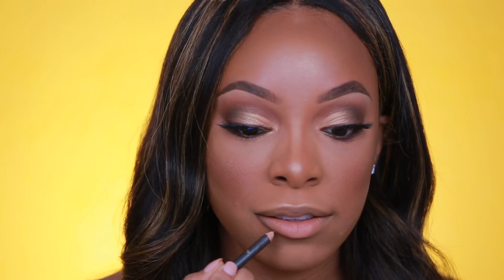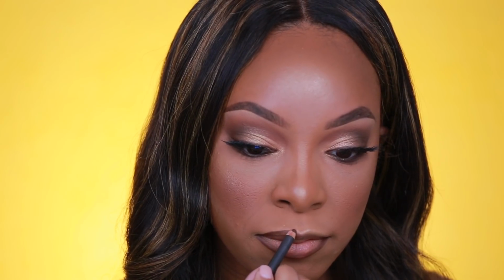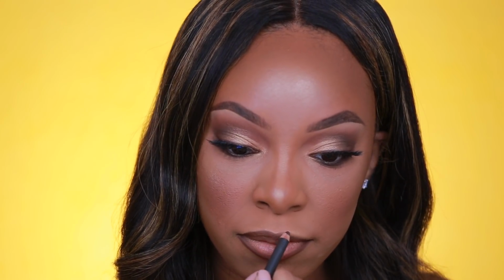It's pretty wearable. So now for lips, I'm gonna take my MAC Chestnut Lip Liner and just line my lips. Okay, and then for lips, I'm gonna take the Dose of Colors liquid lipstick in Knock on Wood. This is definitely hands down one of my favorite nudes, you guys. Just wait till you see it. Gorgeous.